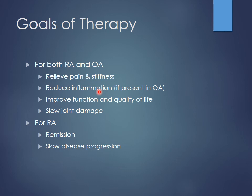You may see intra-articular steroids being utilized, and that's going to be an important distinction there, because if you can limit systemic corticosteroid use, it's going to be better for your patients from a side effect standpoint. That's where you can see localized injection of things like triamcinolone and other glucocorticoids can be very useful, limiting that inflammation just in one site.